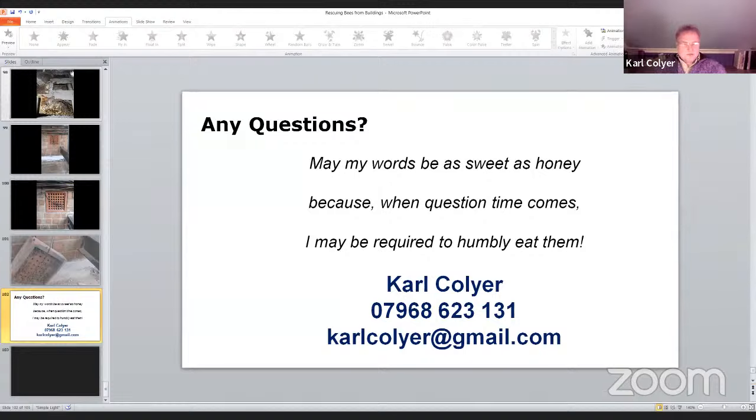Again, cutting bricks out. I use a diamond cutting wheel to cut out where I know the bees are. I take out the minimum that I actually have to, but as much as needed to get in.